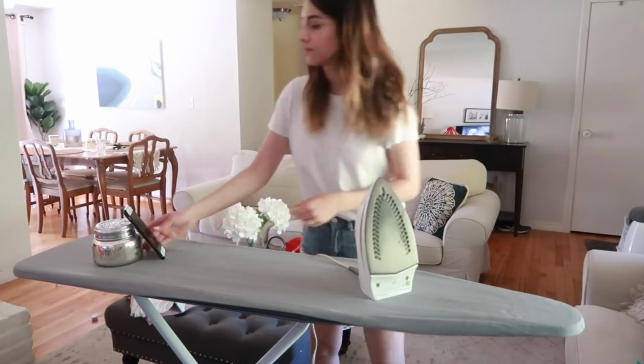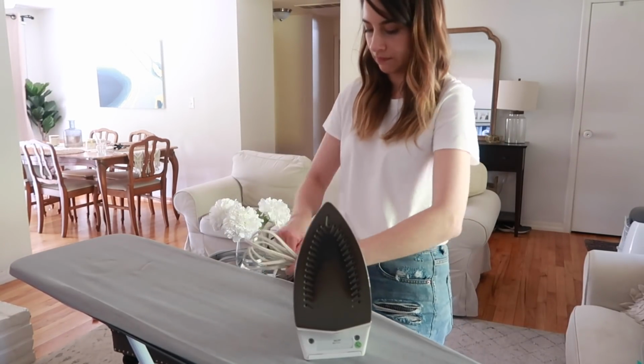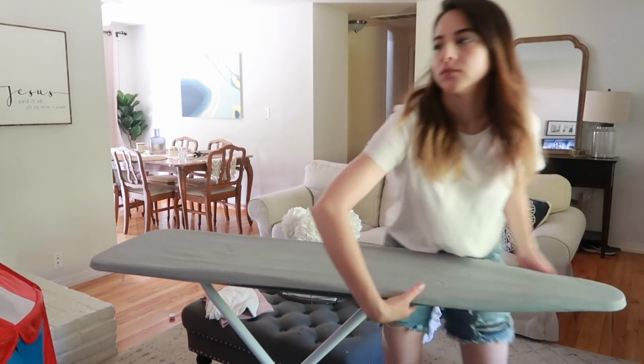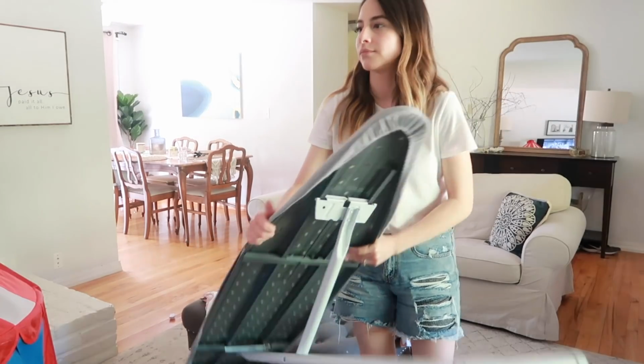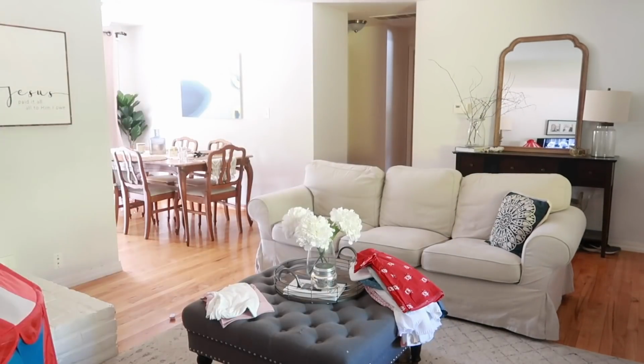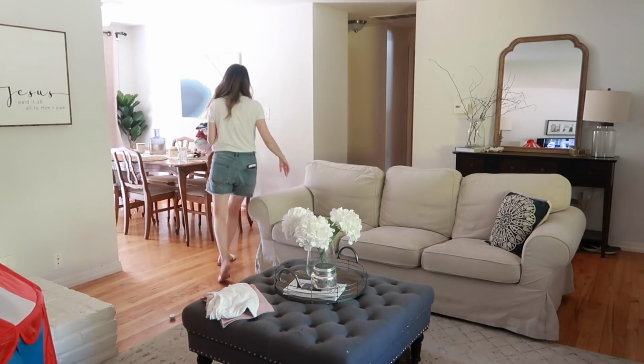After that, I put my iron away immediately so the kids don't touch it. I've always put it away hot. I just store it in a place where it's not going to burn anything, which is on top of my washing machine. I put my ironing board away and then went through the house delivering the neatly folded clothes.